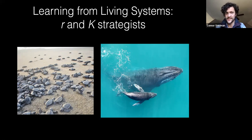What is an R strategist? An R strategist is our sea turtles on the left here. So R strategists are organisms whose reproductive strategy is to produce a huge number of offspring and invest very little parental care in each one. And they have a high mortality rate at a young age, right? So again, with sea turtles, there is literally zero parental care after the eggs are laid. The parental care is in the site selection of the egg laying spot. And after that, they're on their own.